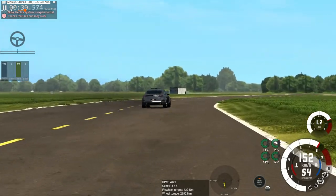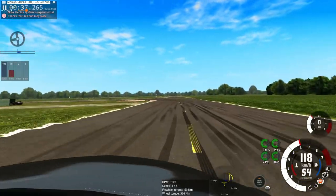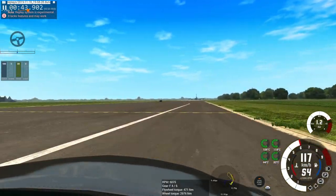0 to 100 in 4 seconds or something. It's crazy. Steering's got very little feel. Not a whole lot of force feedback coming through. Oh. Under braking, very unstable. That rear is popping out. It feels like there's quite a bit of rear brake balance there.